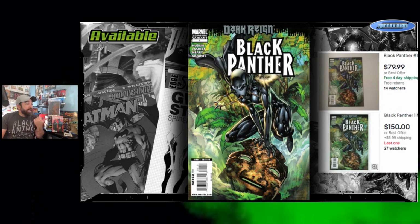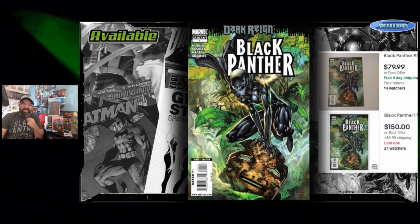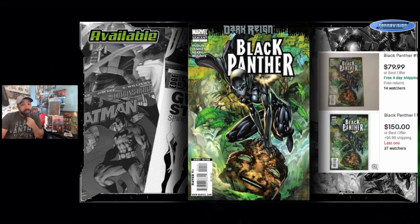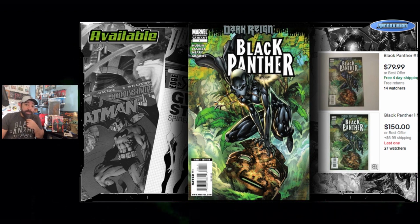This could be had for $80 up to $150 raw right now. So prices are a little high, I guess. Yeah, but it is what it is. Even the regular cover of this is very expensive too. So this isn't just a bump for it being a later printing.